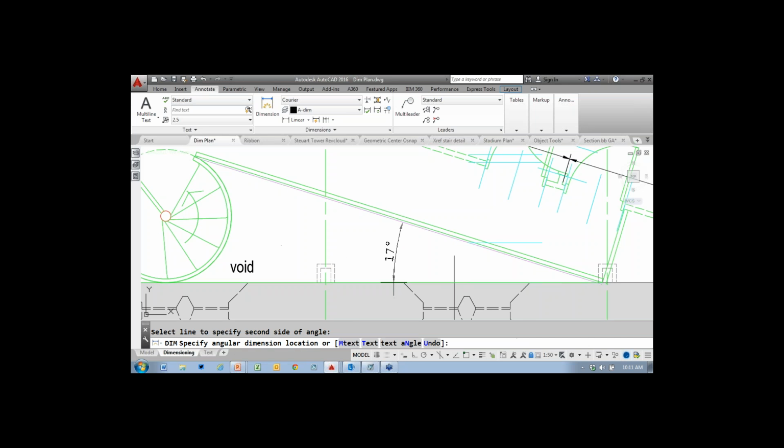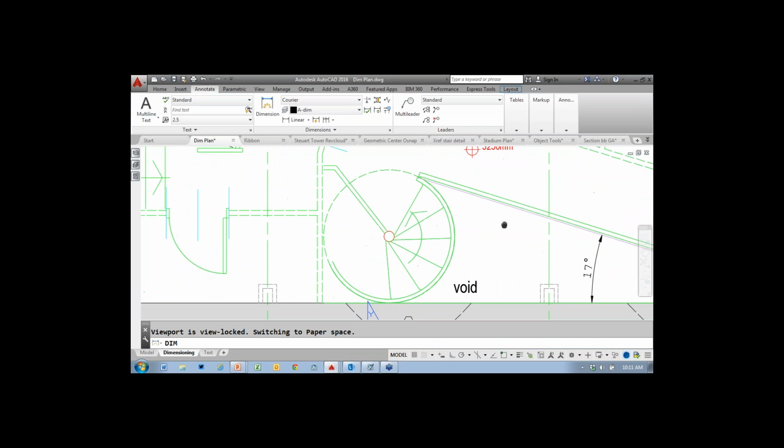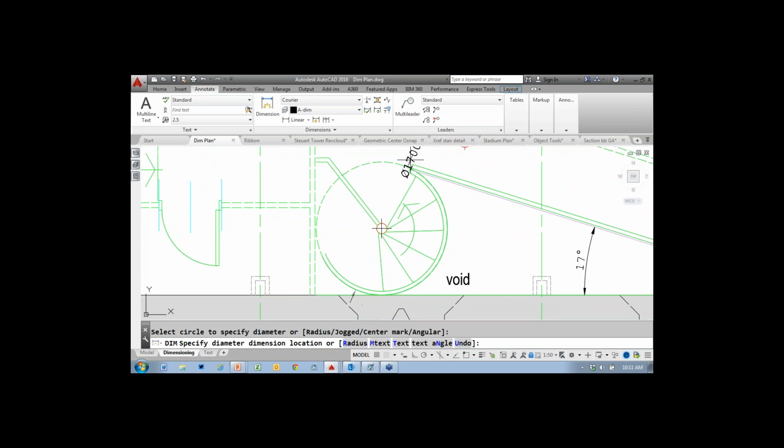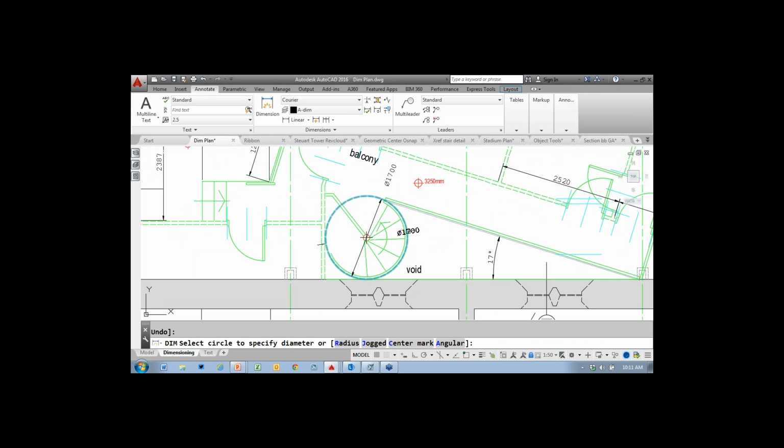All right, what if you want to do an angular dimension? Well, if you pick two lines that are not parallel, it will assume that you want to do an angle dimension. Super easy. Radial dimensions, diameter dimensions, and zoom out just a little bit. You'll see it's very, very simple.